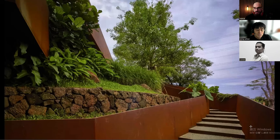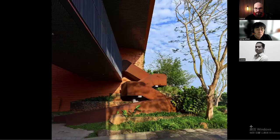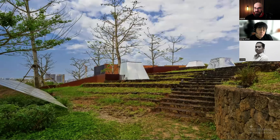Yeah, that's part of the route for pedestrians to go deep into the building, part of the staircase, part of the landscaping. Oh, that's the roof window. Functionally, it's a roof window, and it also works as part of the landscaping, like the art piece of an artist.